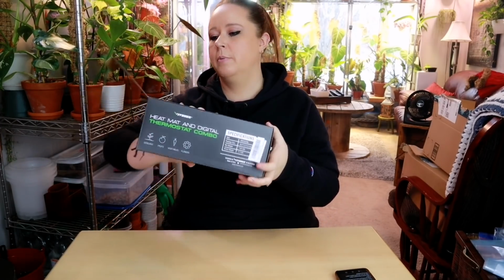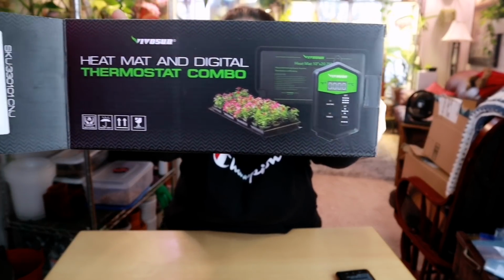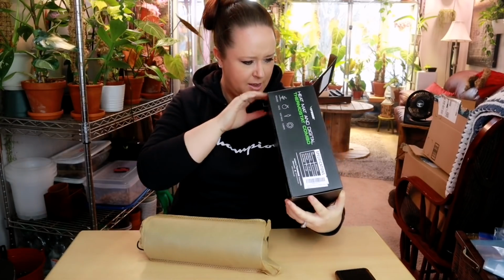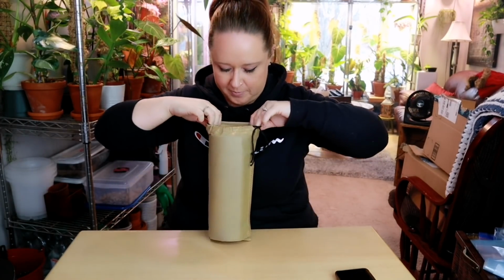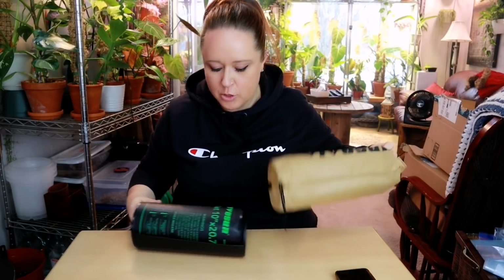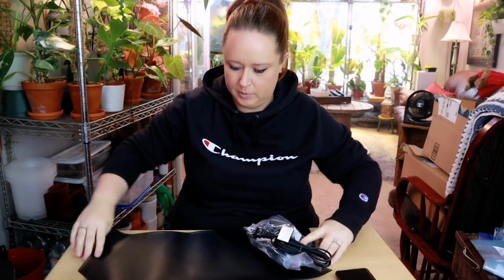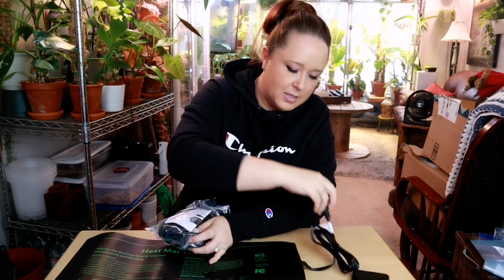So it's just the rectangular one. This one is a heat mat and digital thermostat combo. So let me show you the box here. There you go. This is really exciting, actually. I'm very excited to try this. Packaging is great. The box is great. And then it comes with this little drawstring bag. Ooh! It's like Christmas all over again. All right. So this is a bigger mat. There we go. Yeah, this one's bigger than the one I have. And then it has this.